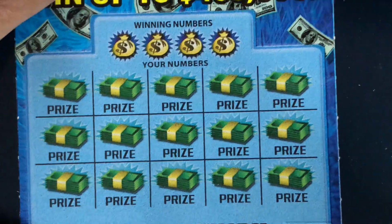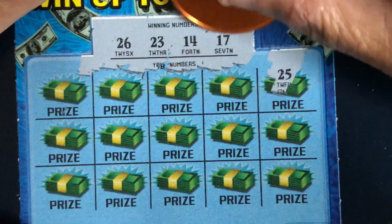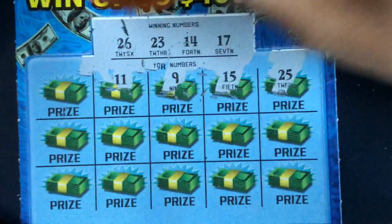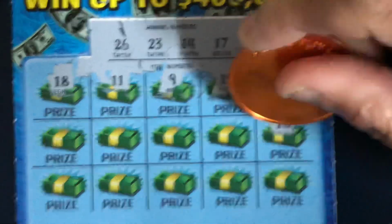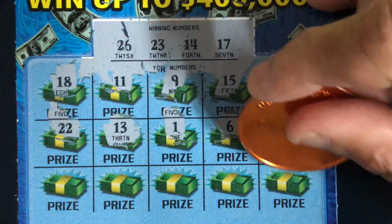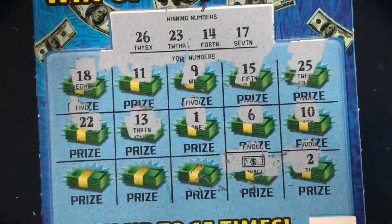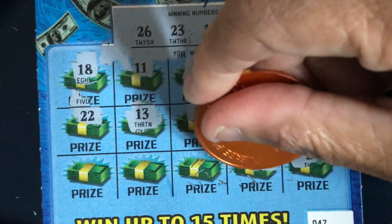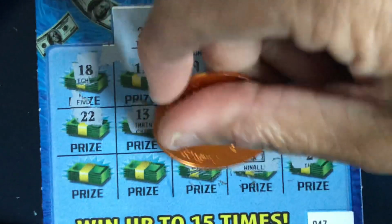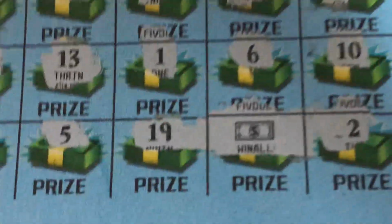Let's see what we got on 47. Got a 26, 23, 14, and 17. 17, 25, 15, one off. 9, 11, 18, 10, 6, 13, 1, 22, 2. Hey, got that dollar bill. Win all, guys. Of course, they put a dollar under it, but we'll take it. Two wins in a row. I wasn't expecting that. Let's just clean that up a little bit. There's no need to even scratch the other numbers. We got that win all symbol.